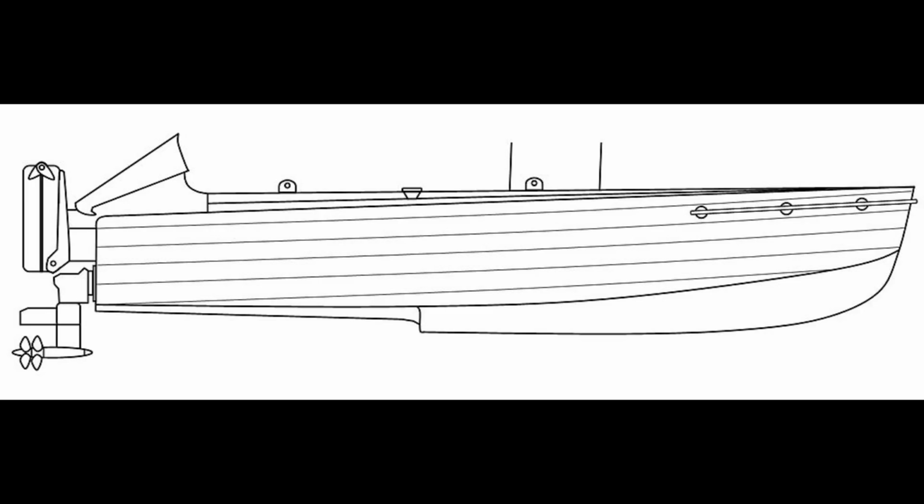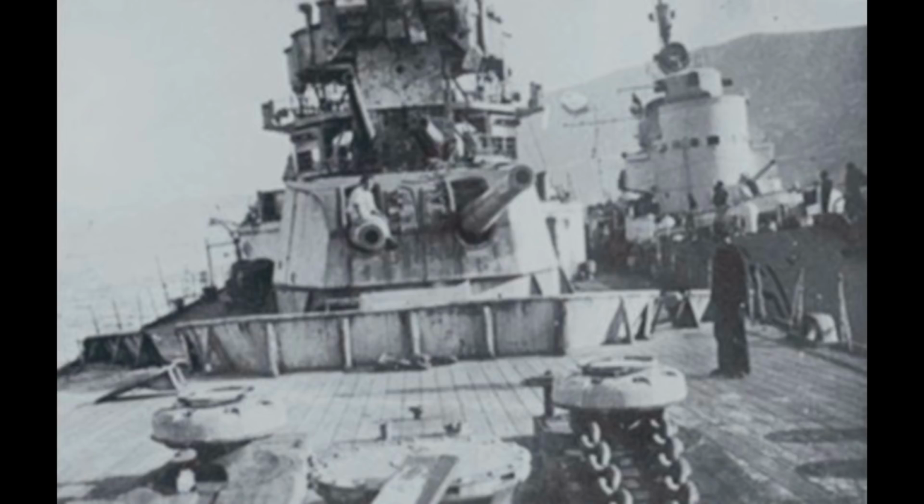The biggest success achieved with this method of attack was in Suda Bay on the island of Crete, then a temporary British naval base. The heavy cruiser York and some merchant ships were sunk by this method.